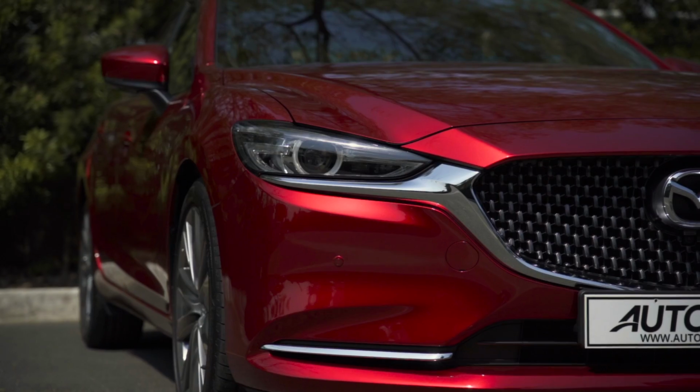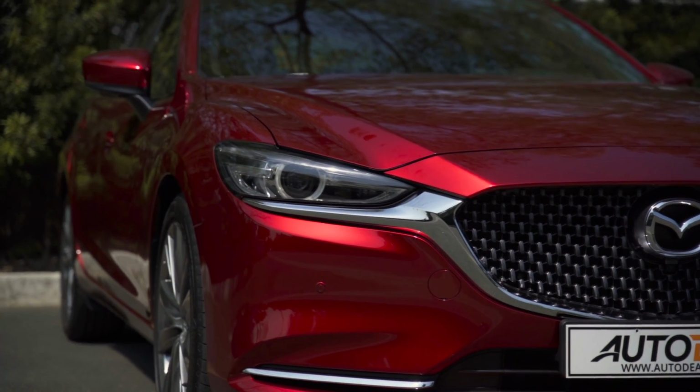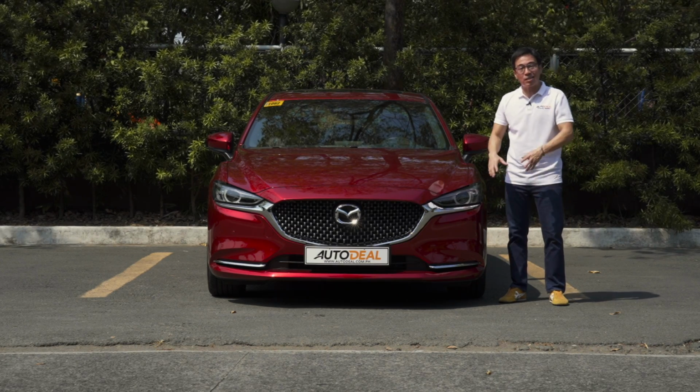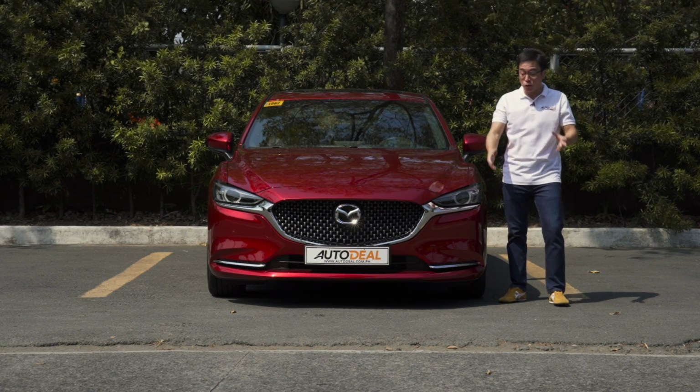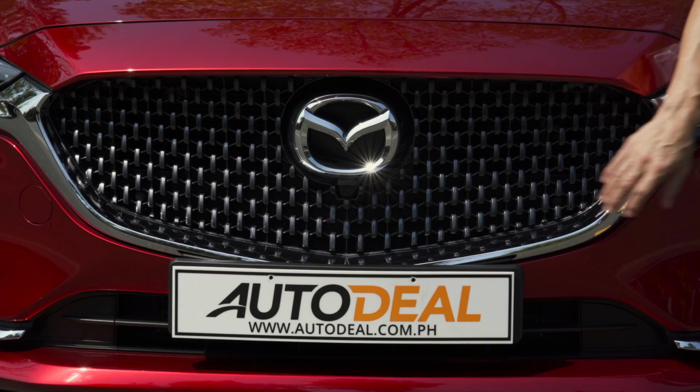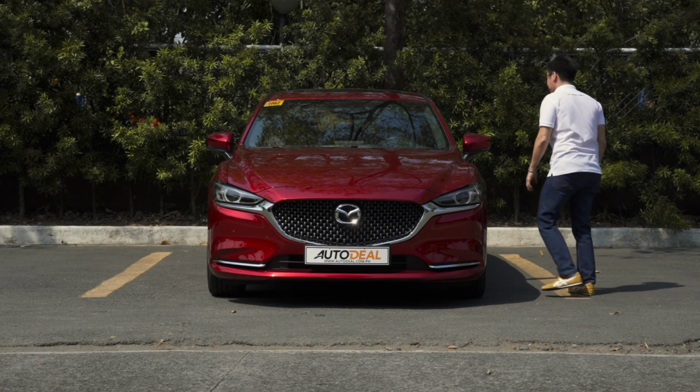For instance, LED projectors and DRLs are powerful enough that you don't need fog lamps anymore because they would be redundant. Powerful too is the grille, and it's also in line with the rest of Mazda's lineup because it's now a mesh.